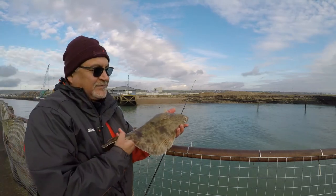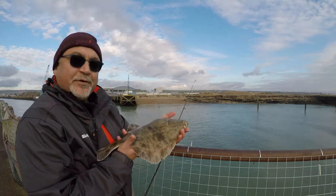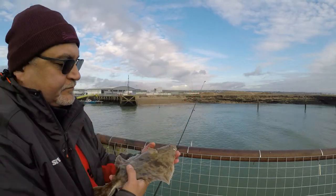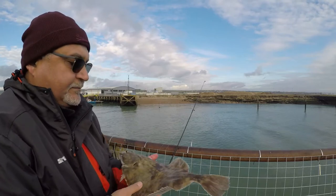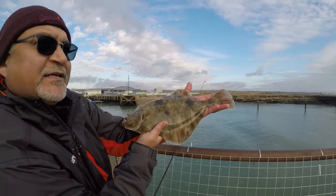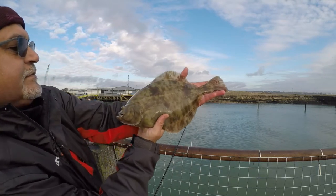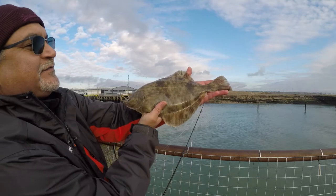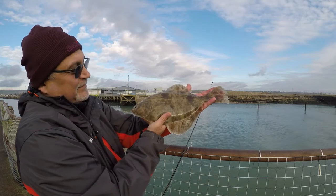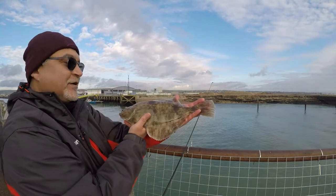Here you go. What a beautiful fish. Check it out. It's gonna go right back. Even though this is perfect eating size, I'll reward this fish with this, saving the blank with this. This is just stunning. Did not expect that. Anyway, it's gonna go straight back.